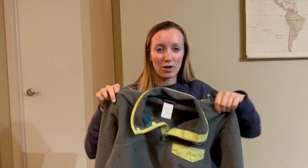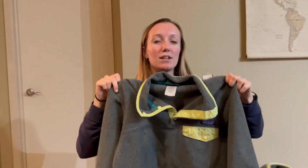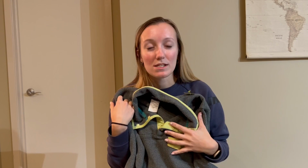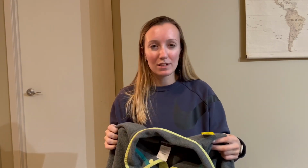This is a women's small. It's in good condition. Other colors, anything patterned would be more highly sought after, but for solid color, I'm definitely willing to pay 20 bucks for it. If it was one of the newer colors in the past couple years or so, I'd probably be willing to spend even $30 for it.